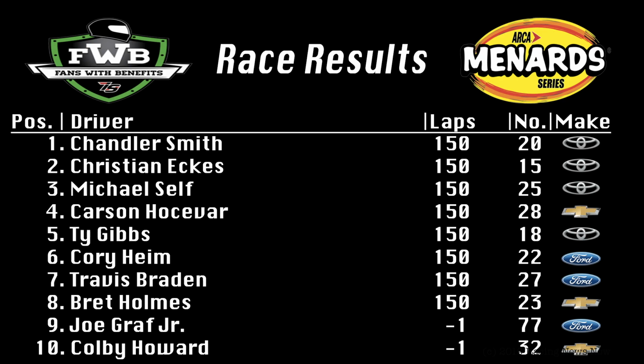Carson Hocevar came home in the 4th position, and Ty Gibbs, who had fallen back to 7th on that run before the Tim Richmond spin, put on 4 fresh tires on that final caution and climbed his way back into the top 5. Rest of your top 10, Corey Heim had a very strong car on the night, unfortunately faded on that last run to 6th, but was as high as 2nd at one point. And may have had at different points the ability to run with Chandler Smith, but it wasn't there consistently, and he ends up in the 6th position.